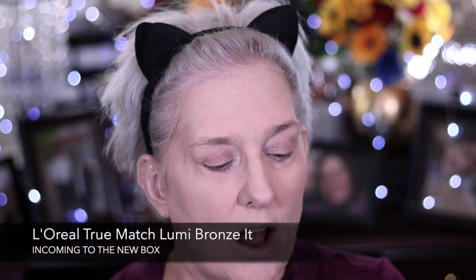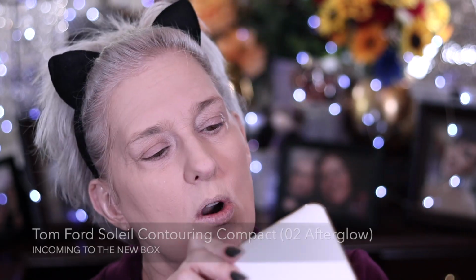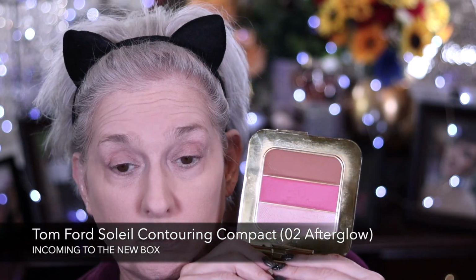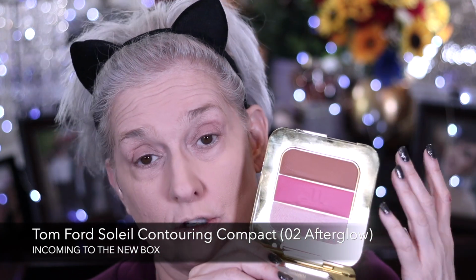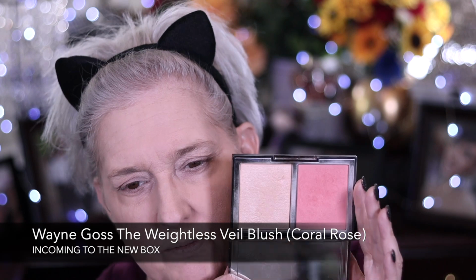I like it. I'm going to go ahead and put it back in the drawer. And what's taking its place is this from L'Oreal. I remember I loved this. I'm also going to pull in this Tom Ford palette here. Highlighter, blush, bronzer, to use. I've also got an individual blush. This is the one from Wayne Goss, the one I love, the coral. This is my favorite one.